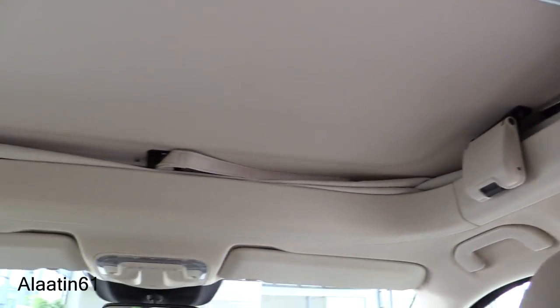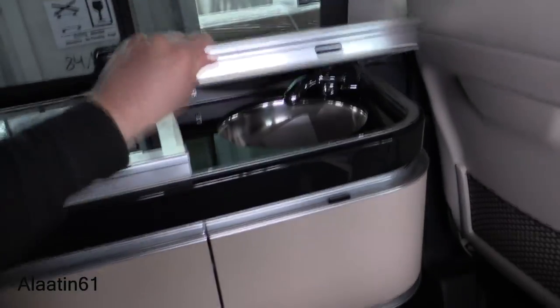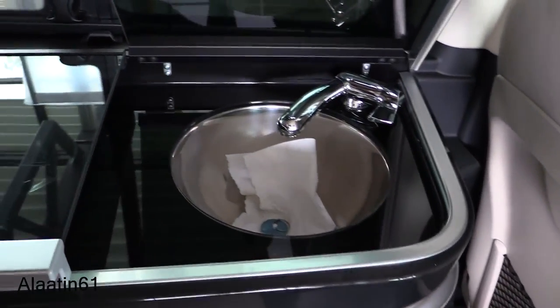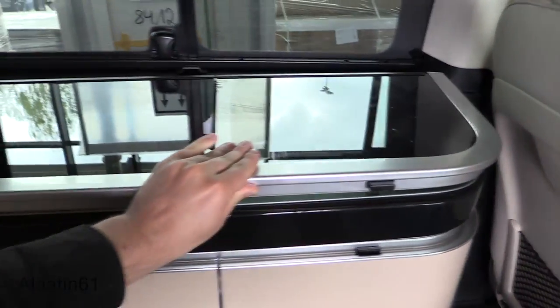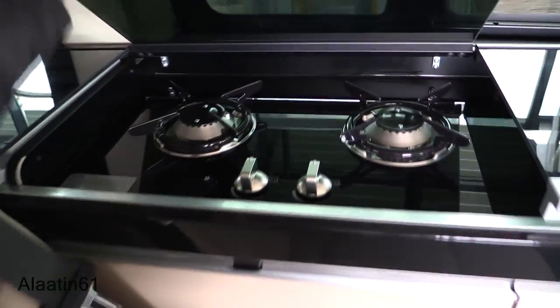Very comfy beds in this Marco Polo. Two are accommodated on the fold-down two-seater bench in the cabin, the other two in the pop-up roof.